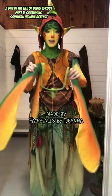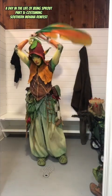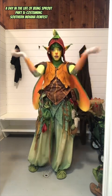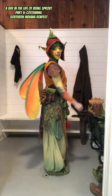So I've got these bad boys. It has a U-frame that goes into my bra behind me. Just right up top. I just shove it in, and I pull the wings down. Easy peasy. That's what they look like.